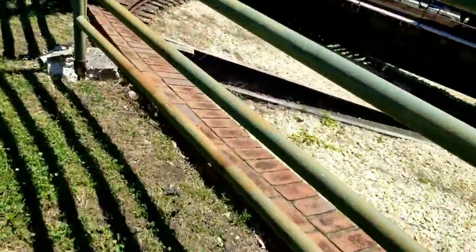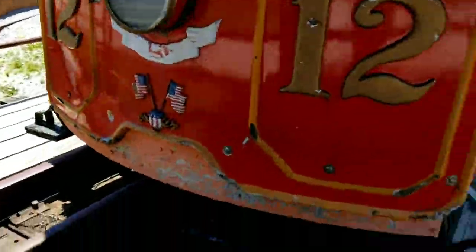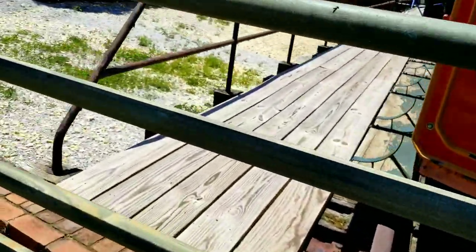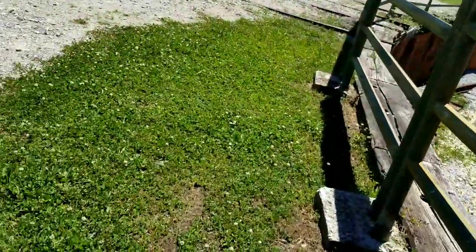So I'll get closer. Here's an L&N cushion car, box car here, and over here we have the trolley, which this turntable also has 3rd rail, so that trolley can move around. Oh, I just fell. Lol. There's a hole back there. But here we have the trolley. Just sitting here. Behind a giant boxcar. And there's a bell as well, which it looks like the person driving it could ring.